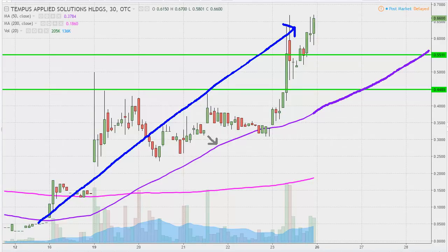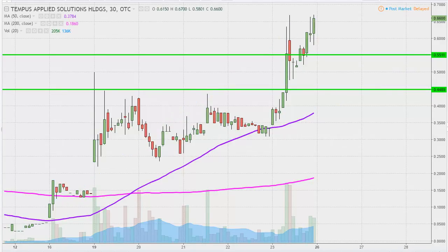Now, what about areas of resistance? Pretty straightforward at this point in time, and I'm just going to talk about one level of resistance, and I'll explain that in a second. But right up here at about 67 cents, you can see several times today the price tried to get up above it and just couldn't quite do it.